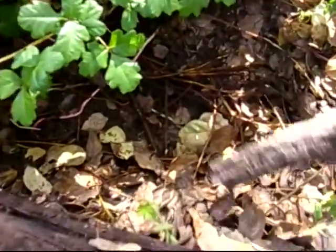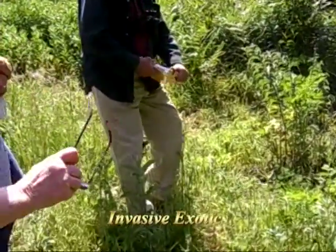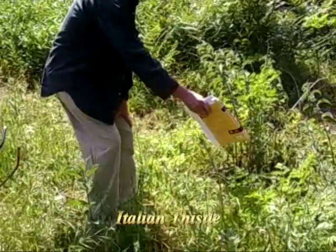There's a beetle. Beetles are wild. Two of the invasive exotics we've got are the Italian thistle and the poison hemlock.